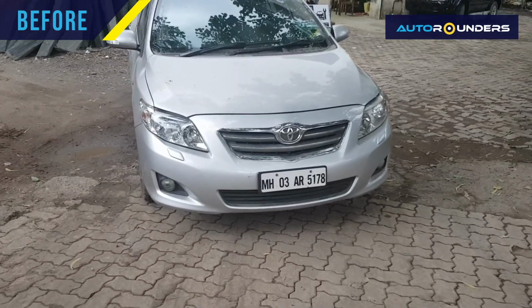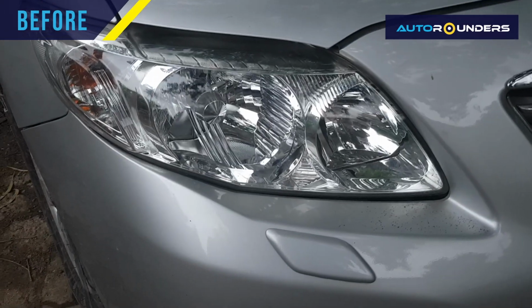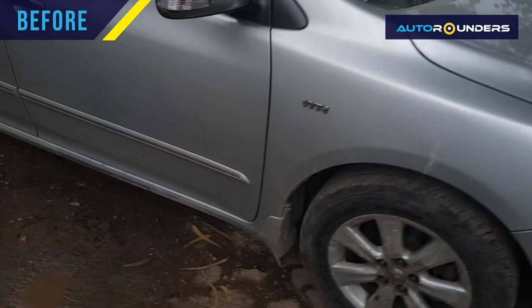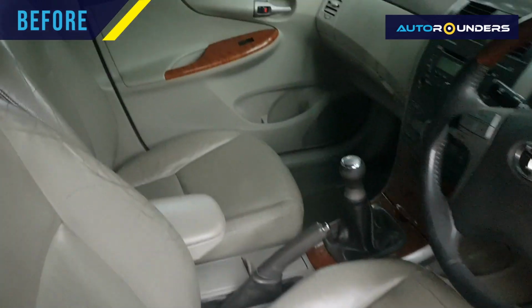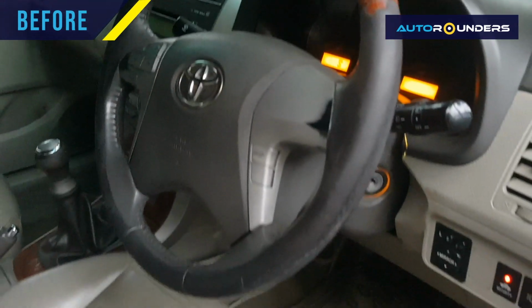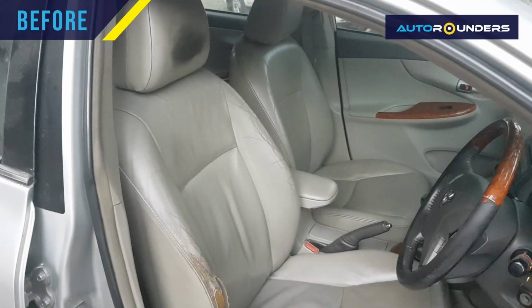We have received this Altis for an exterior paint job plus headlight modification. Apart from that, we'll be working on the interior. So this is the stock interior of the car, how it has come originally. You can see it's a standard Altis interior. Now we will be customizing this in a new theme.